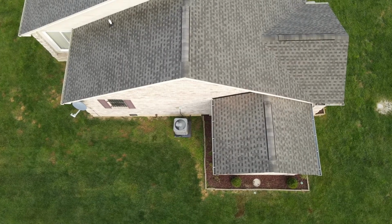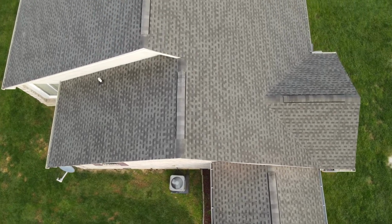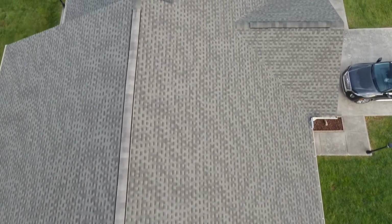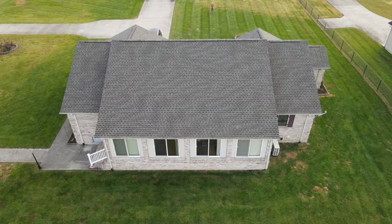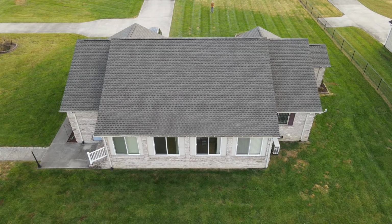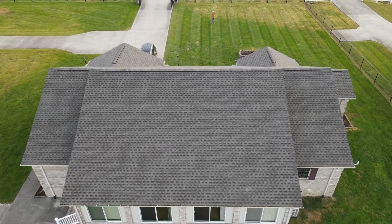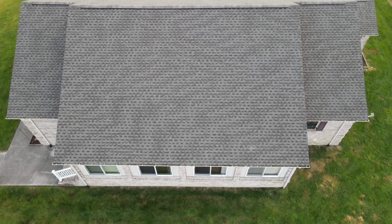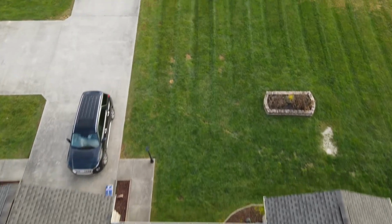Now you can see they have, I think, the whole entire house completed now. So Neil wanted to do a flyover so you could see all of it. And here's the back. He's going to come down over the front.